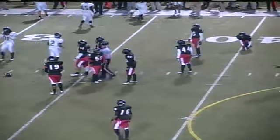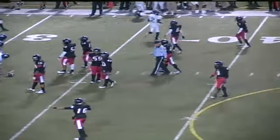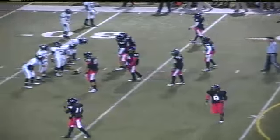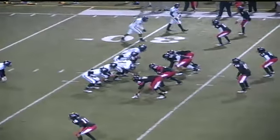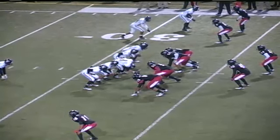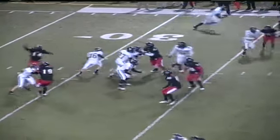Well, when you get those big hits from those safeties, you start peeking a little bit before you catch the ball. Now, I'm not saying I wouldn't do it too. No, I'm not trying to put down the man. That's just common sense and human nature. But again, that type of physical football that the Cavaliers have played is really taking its toll on Tattnall right now.